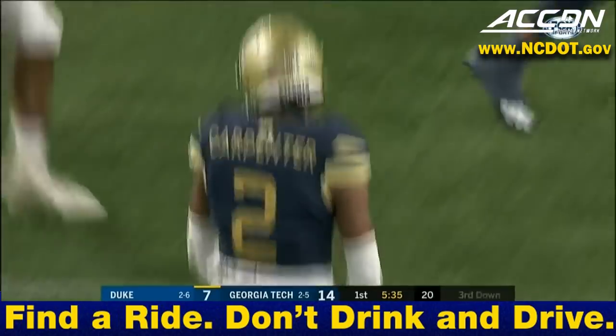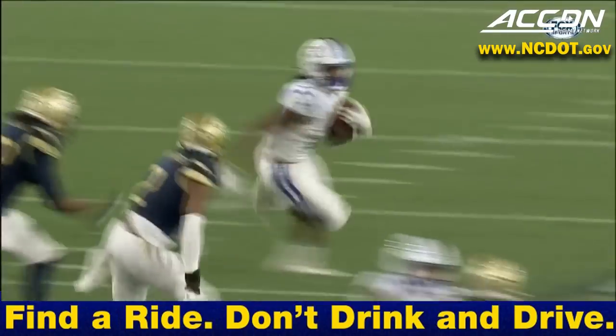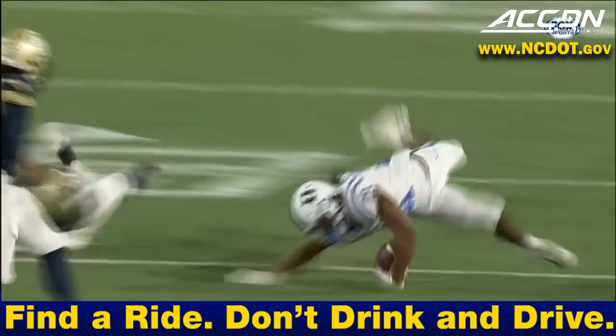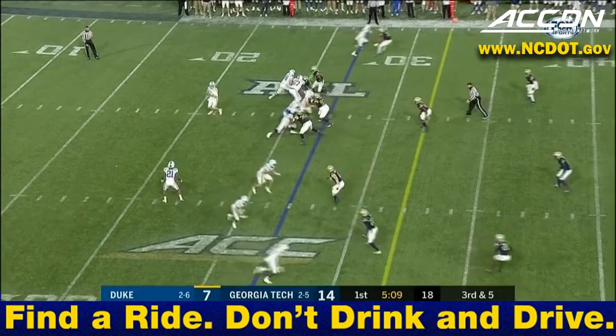Tariq Carpenter, number 2. A bit hot right now. He's running like he's mad. He wants to provide the spark, and Tariq Carpenter's not letting him light it. 0 for 2 on third down for the Blue Devils.